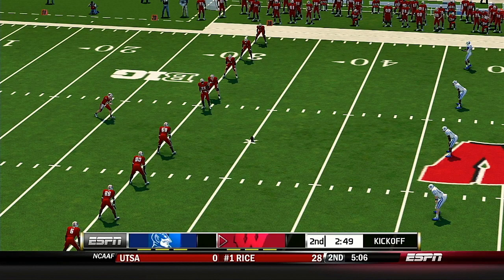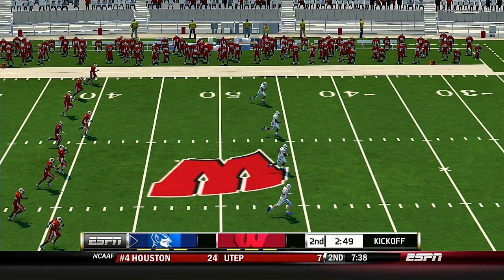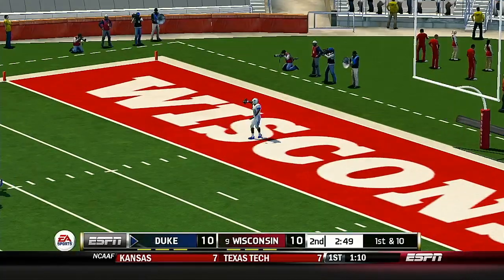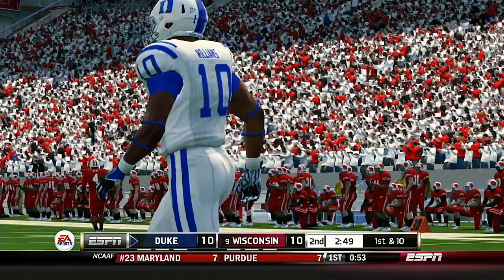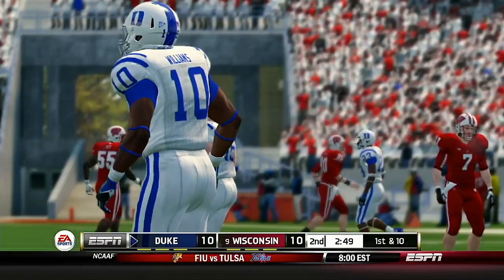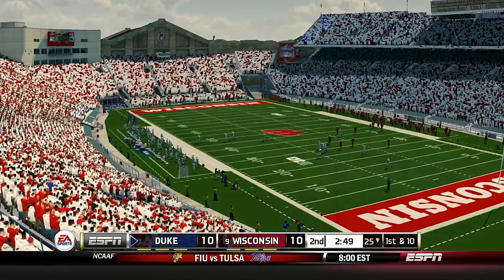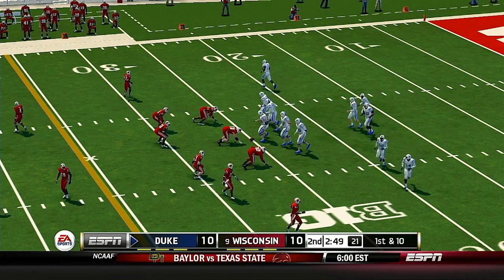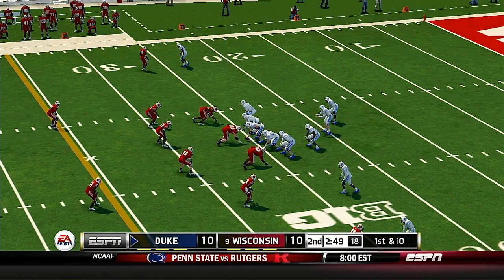Looks like they're ready for the kick. Sends it sailing downfield. This one's going to be down in the end zone for a touchback. This is the point in the game where you don't want to make any mistakes that give the other guys a reason to feel more confident going into halftime.